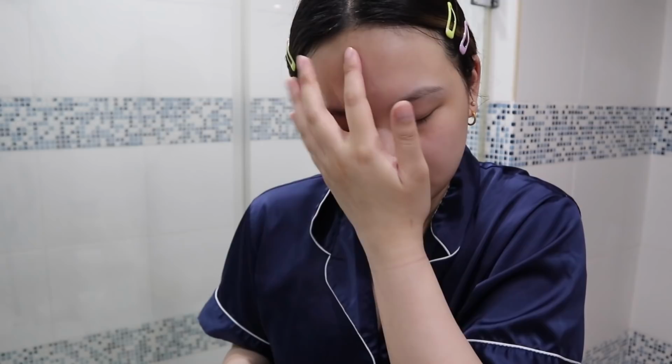So this is how my face looks after putting on the toner. It has this kind of like feel that's a bit sticky at first, and then when it sinks into the skin afterwards, it doesn't feel sticky at all. I feel like it kind of feels like it's tightening your skin for some reason. I don't know if it's just me, but if you guys have tried it, let me know.